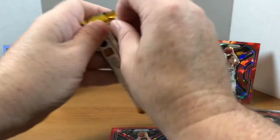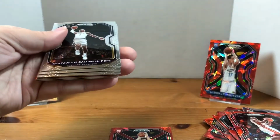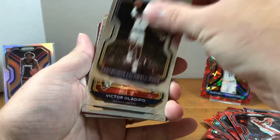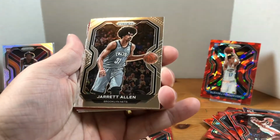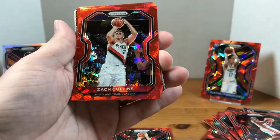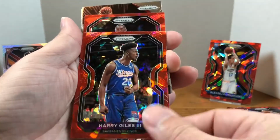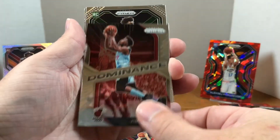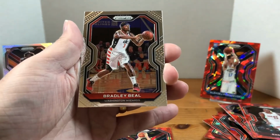All right, last pack. Let me know in the comments what you think of this box. Let me know if you've been able to pick up some. I know Target tried them several times now. Red card exclusives have been helping people get them. Got Caldwell-Pope, Oladipo, Kleber. We have a Jarrett Allen. Cracked ices are going to be Zach Collins, Harry Giles III, Bam Adebayo, Jimmy Butler Dominance, rookie Jordan Nwora, and finish off with Bradley Beal.